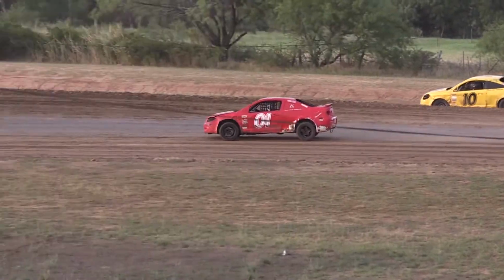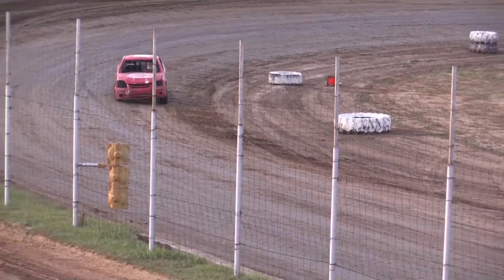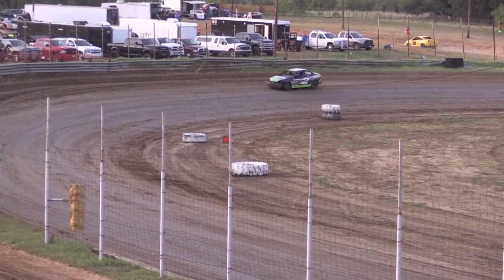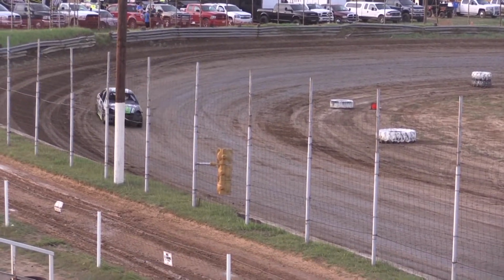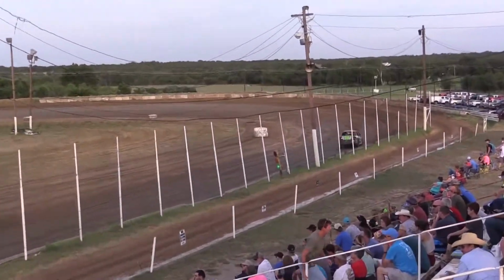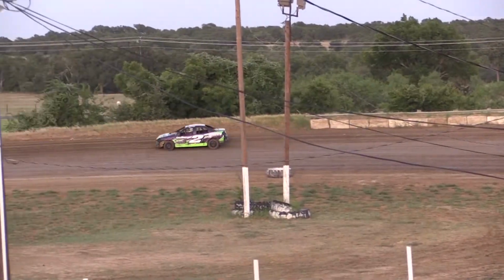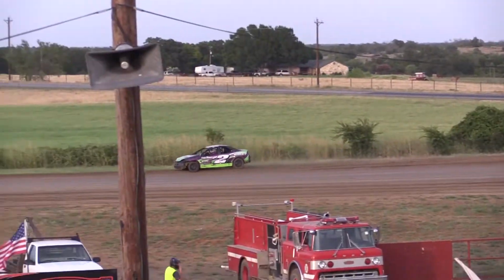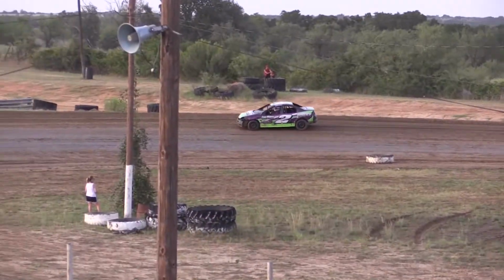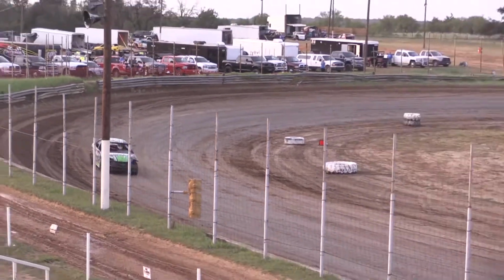Wisenat pulls off the backstretch. It is now a 3-man race. Clay Parker, your leader, followed by the 85K of Cody Crowfoot and the 01 of Pamela Wisenat. We got 2 laps to go this time around. Clay Parker up in turn 3 out of 4. White flag comes out. 1 to go.